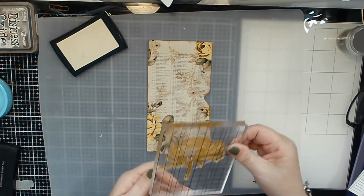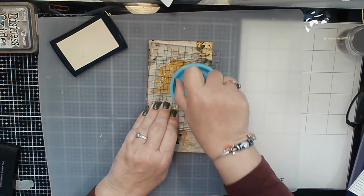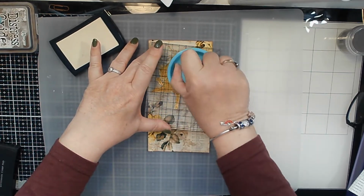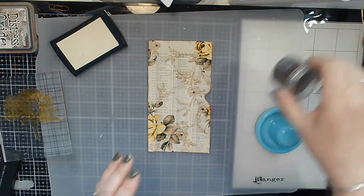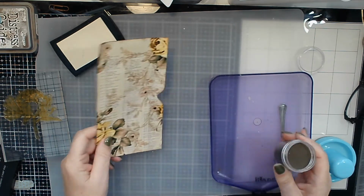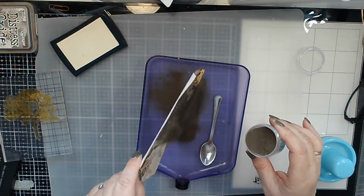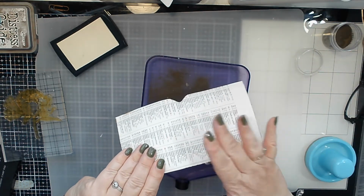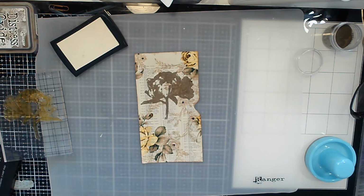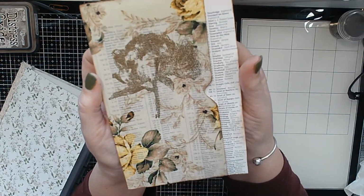I'm going to put that slight angle on there, and use this to really push down with it. And hopefully it's taken it all. And then what I've got is this gold embossing powder from Heat It Up. Again, I've had it years. So I now just need to get the heat gun and start off doing this. So this is how it's turned out.